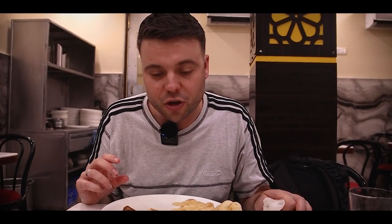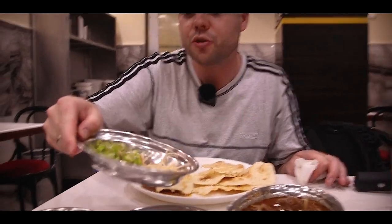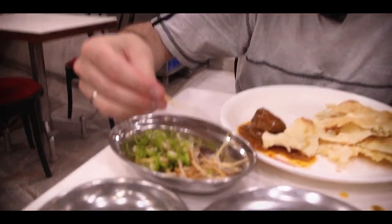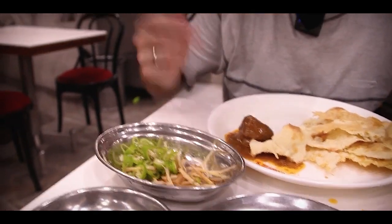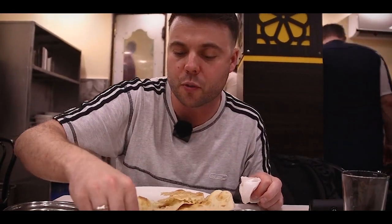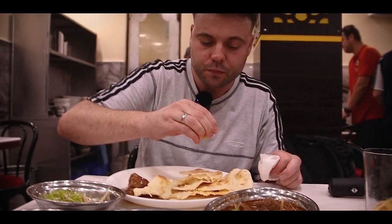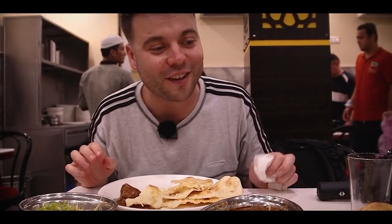And absolutely delicious. Of course they serve you with chilies as well and other things too. I think this is... ginger, some sliced ginger. Very strong. Oh, and then of course you've got lime as well, which everybody loves to put on their bread and everything too. Perfect. So, bon appetit. Let's go for it.